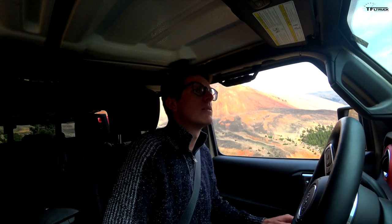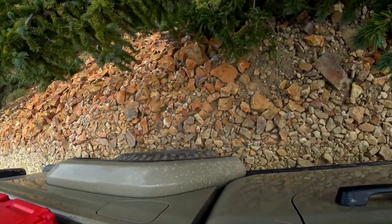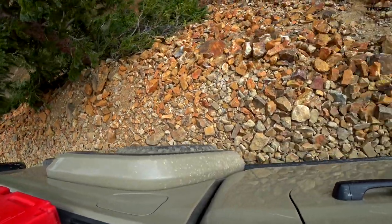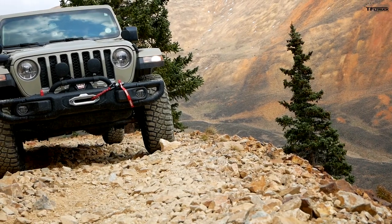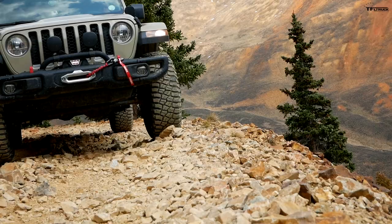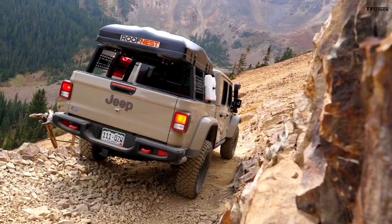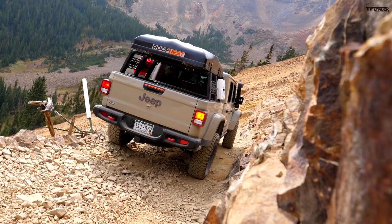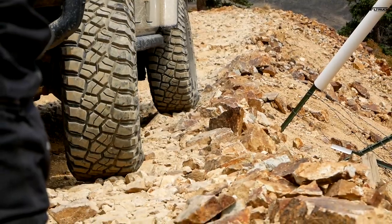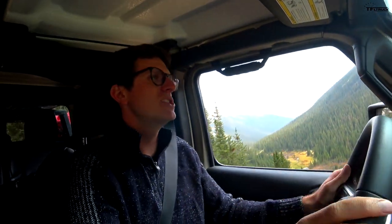It's getting super narrow, like really, really narrow. Like, I'm glad I have a Gladiator, not a full-size truck narrow. You're good, you're just running over a rock. Nice. Ooh-wee! Good job, Jeep.